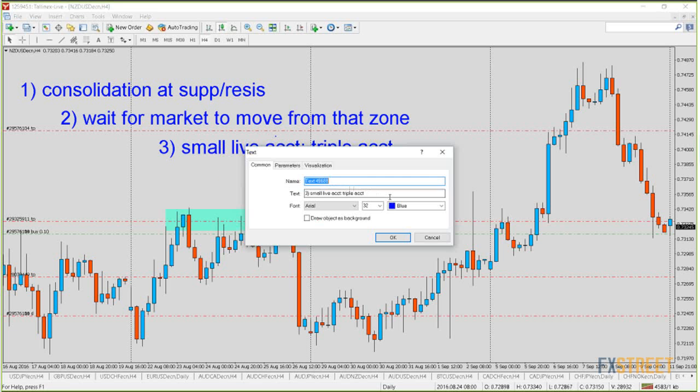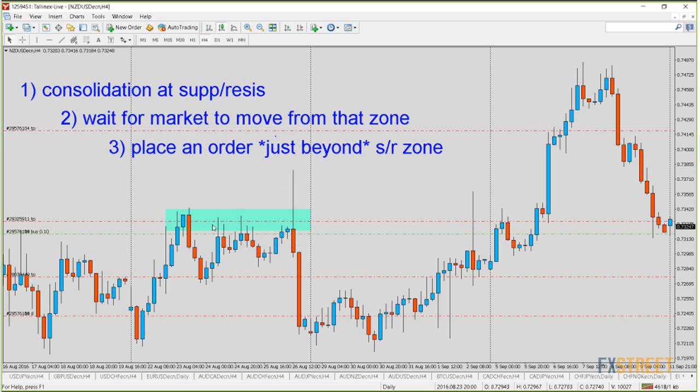And I will tell you that the way that I tested this in Forex Tester and the way that I demoed it is I place an order just beyond the support and resistance zone. So you're not just looking for any support resistance zone. You're looking for one where you see a lot of consolidation, and it's almost like you put an order in your platform, and you think, you know what, it might not even touch that. That's kind of the way I look at it. I think, you know what, we may not even touch that order. I kind of want it to barely click in.